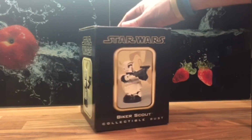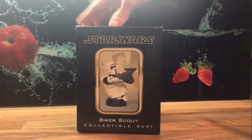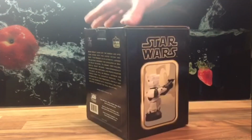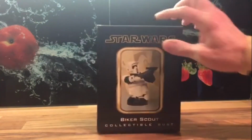Peek at the next upcoming video, classic biker scout or scout trooper, if you'd rather call him that. This is the older style box, hence why there's no window. But he'll be coming up soon.